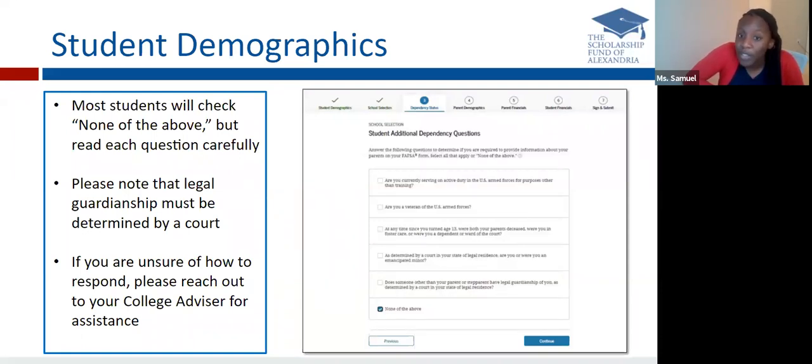Please note, there is a question here about if you have been in a legal guardianship. Just because you're living with your aunt or cousin does not mean that you are in a legal guardianship. A guardianship is a situation that must be determined by a court, so there's typically paperwork documenting it. If you are not sure of how to respond to these questions, please reach out to me and I'd be happy to provide you with further assistance on your individual situation.